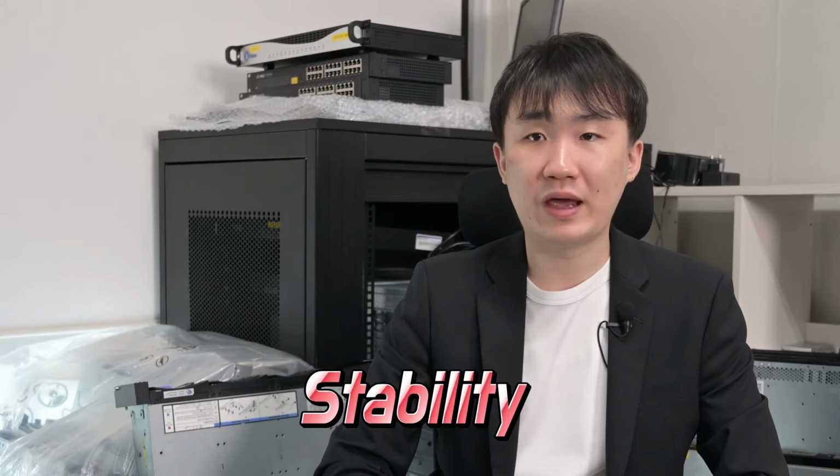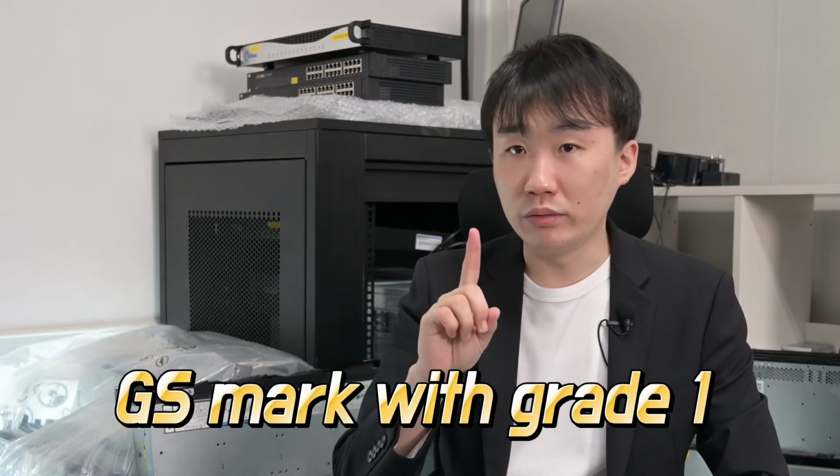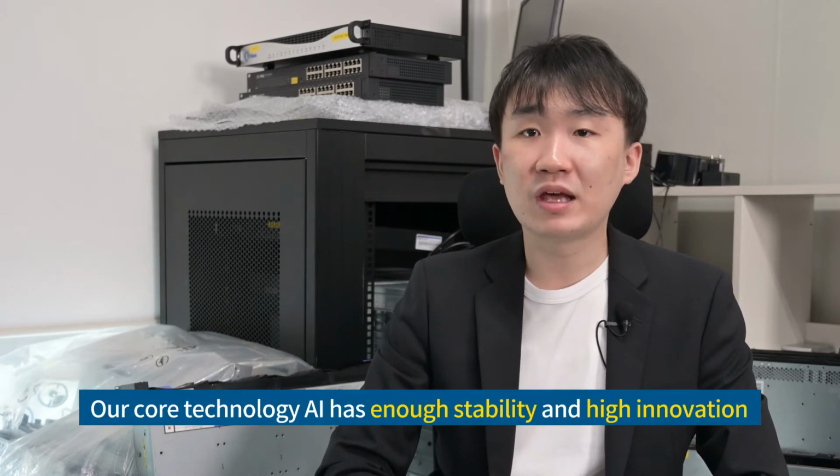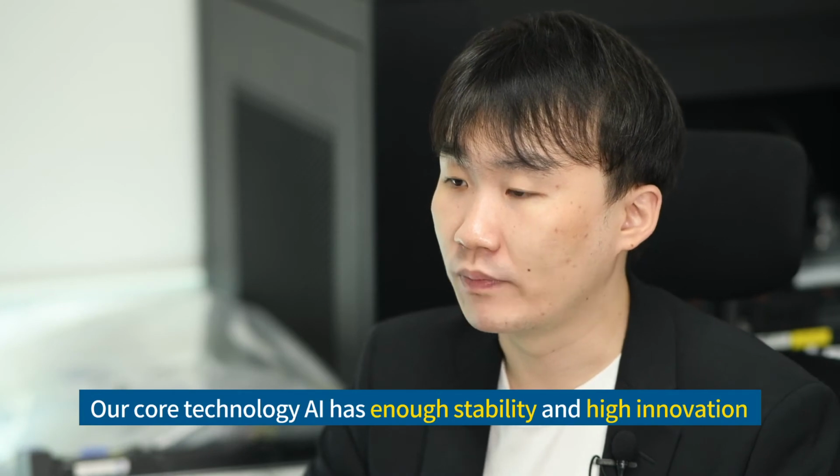It is a little complex to obtain GS certification because new and fast-moving technology in the field of cybersecurity requires stability. Thus, receiving a GS mark with a grade 1 means that our core technology AI has enough stability and high innovation to export overseas.